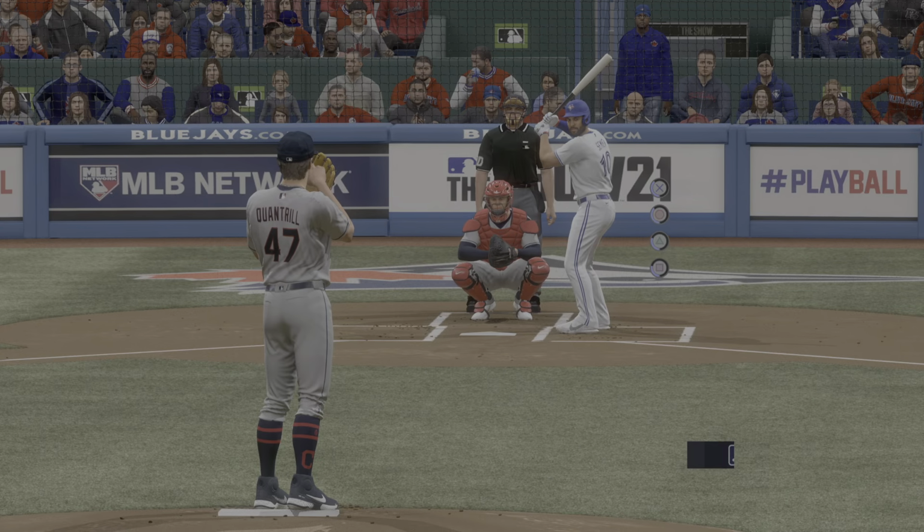So now here is Lourdes Gurriel trying to make something happen with two gone in the bottom of the second. First pitch of the AB on its way. And he popped him up. Bradley in foul ground, but this will land untouched. Here's a fastball that crowds him a bit, and it's 1-1.